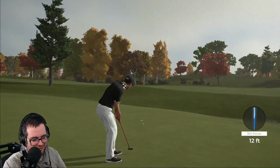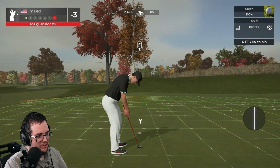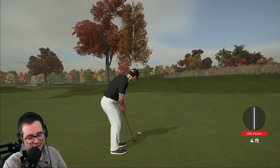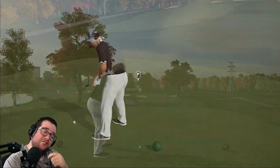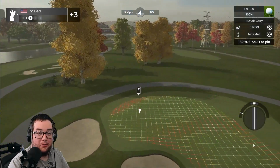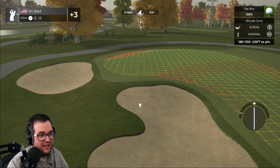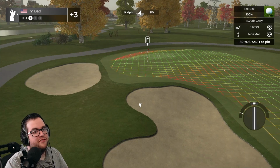I pushed the shit out of it. Oh, just an 11. Just a quick 11, you know? Told you we're gonna find the water. That's the kind of person to say a told-you-so. But you know what? A told-you-so. I told you all we were gonna find the water. And we did.